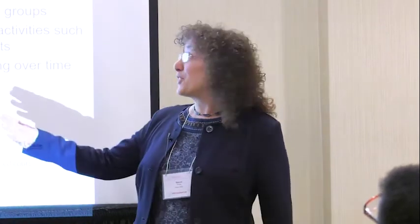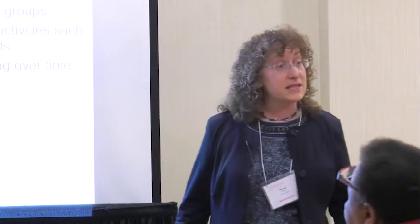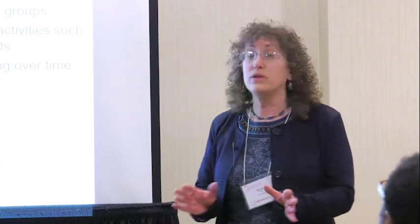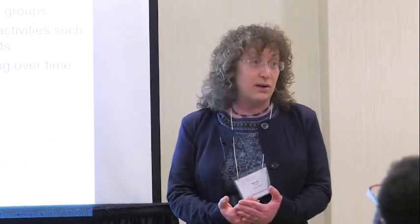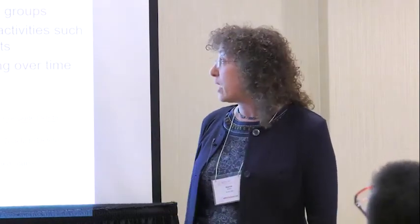I'm not going to go too much into this, but section versus group. This is a Canvas-specific function, although every learning management system has groups. We went with sections. Groups are usually about group projects. This is not a group project. The sections foster one-to-one activities. We also want to be sure that our faculty only see those 12 students. We don't want them to be intimidated trying to find them through the 180 students that we have. So we went with sections.